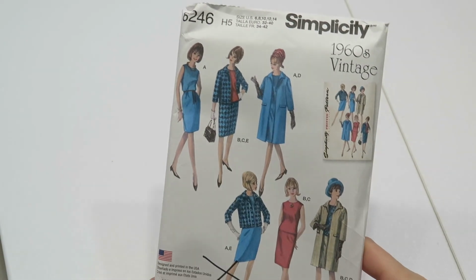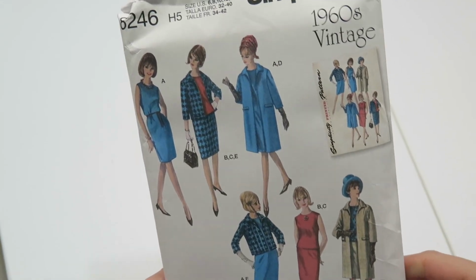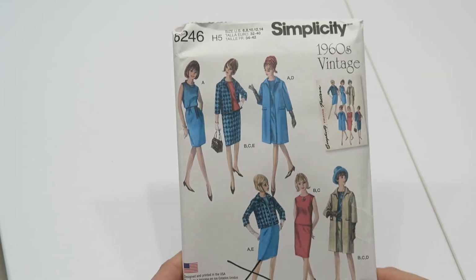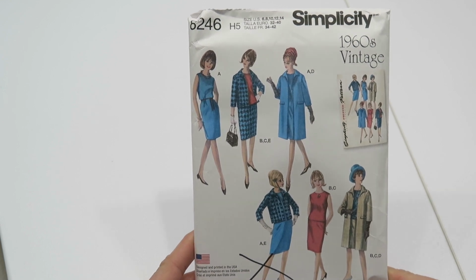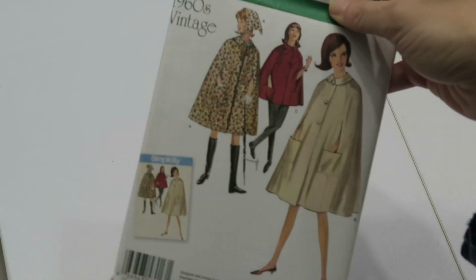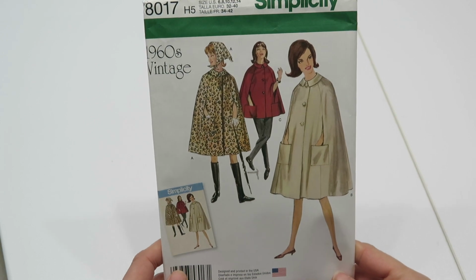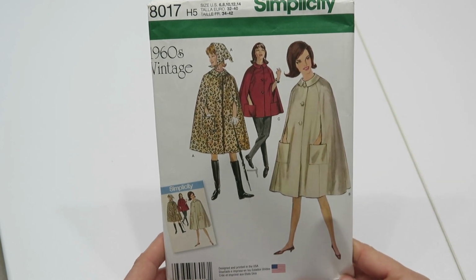This is fun. More of that Jackie O style. And the coat, it's got so much in here, so much action in this little package. Yes, I'm gonna have to rip into this soon. I'm gonna quit my job and sew. That's what I'm gonna do. I don't know who's gonna pay the bills, but then we have another coat from the 60s. A swing coat. Very cute. I guess I don't have many 70s.